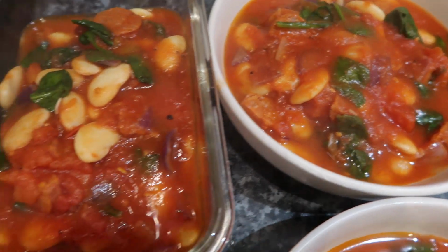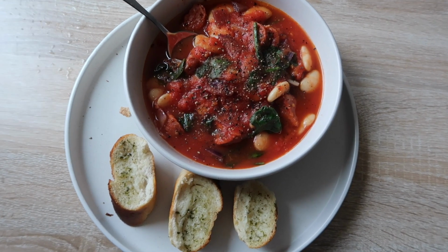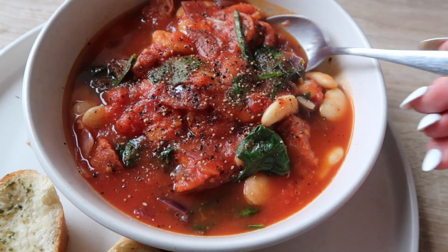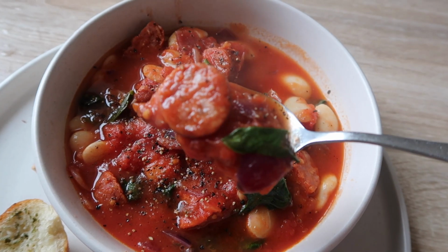So that was really nice and handy. I think we both took those lunch boxes to work the following day. But this stew is so flavoursome and smoky, and because you've got the chorizo in there, you don't really need to spend a lot of money on different herbs and spices, because the chorizo has such a smoky paprika flavour anyway, and it must have garlic in it as well, and the tomatoes, it's such a hearty, warming, stewy dinner. So I love this, and we make this on rotation.